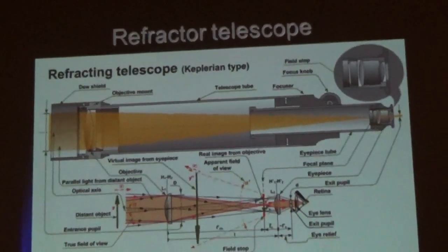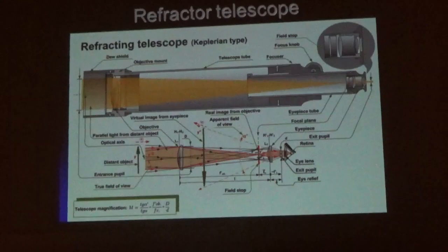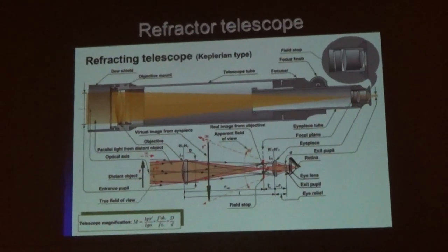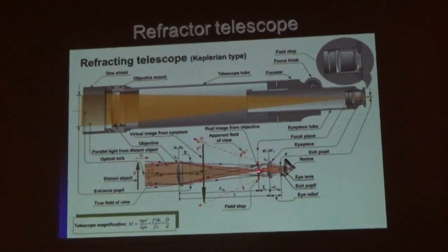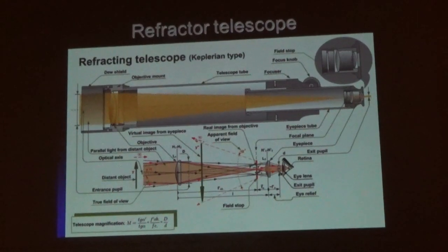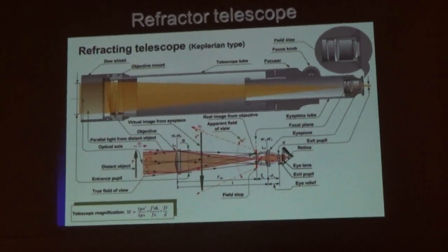This is what a regular telescope looks like as a blown-up view. And there's a lot of math involved here, and I'm not going to go through the math. What I want you to see is this little point right here. At that point, that's where the image flips from right side up to right side down. Have they all taken it? Okay?